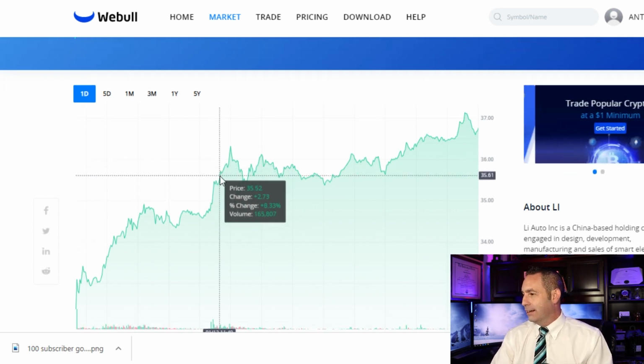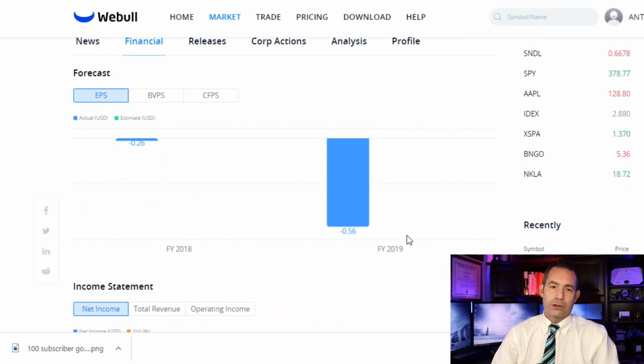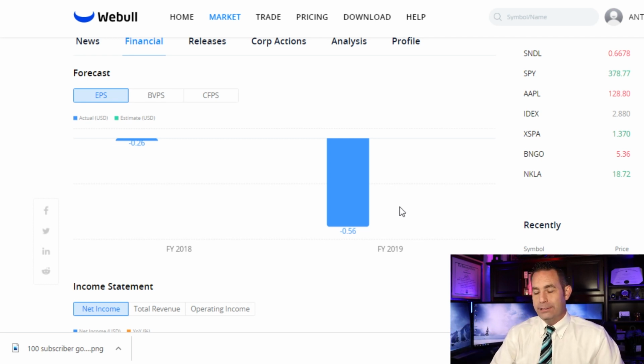So let's look at some of the fundamentals. Now, Webull's earnings per share, I don't know why Webull hasn't updated their 2020 numbers, but it's actually improved from negative 56 cents a share. It's had that incline. It's not positive yet. It's trading at negative 7 cents earnings per share. My projection is that it will cross over that $0 mark and be positive by third quarter of 2021.